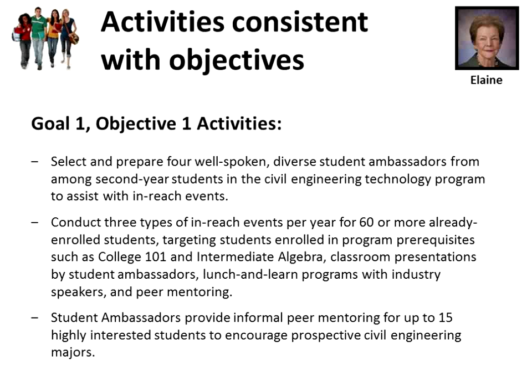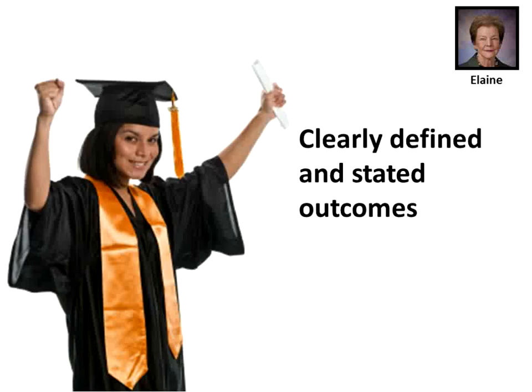With the sample activities outlined here, you will see that the activities are clearly stated for the goal and support the objective. This will tell reviewers of your proposal that you have carefully thought out the plan, and it will help in evaluating the activities to determine impact.